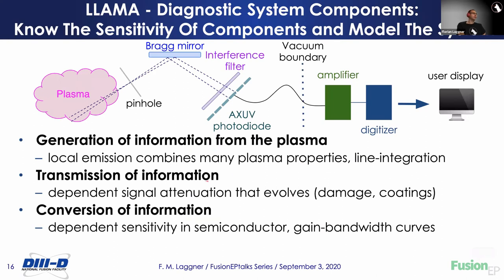So LLAMA deploys a simple imaging concept, which is a pinhole camera. The Bragg mirror and the interference filter were already discussed. We're deploying AXUV photodetectors in an array in order to convert the incoming photon flux into a current. This is then amplified by a transimpedance amplifier and converted into a voltage, which is digitized and made available to the user.